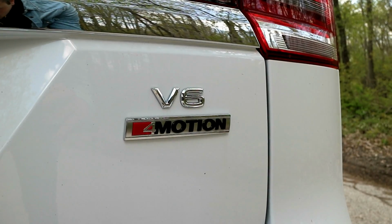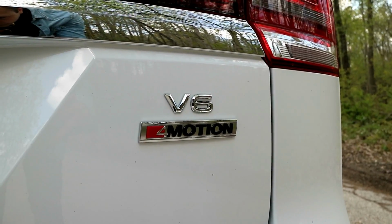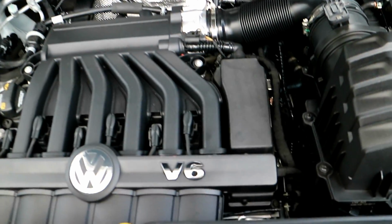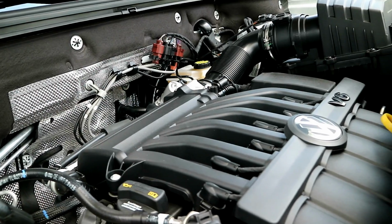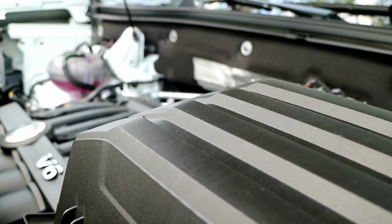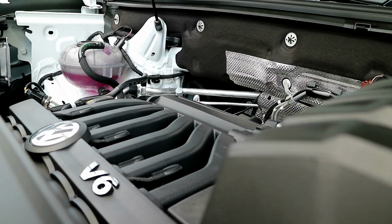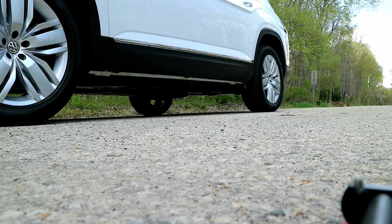And the engine powering my tester was Volkswagen's VR6 engine. It's a naturally aspirated 3.6-liter V6, offering 276 horsepower and 266 pound-feet of torque. It's the range-topping engine. You can also get a turbocharged 4-cylinder, but I really liked the V6. It felt strong, it felt peppy, I felt like it had enough power. And now, with 6 other people in the car, is that a different story? Maybe. But you still can option all-wheel drive, and towing is rated at 5,000 pounds, which is very competitive for this segment.